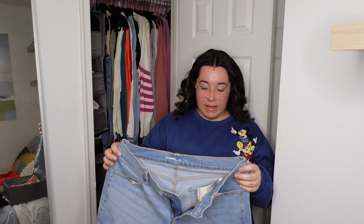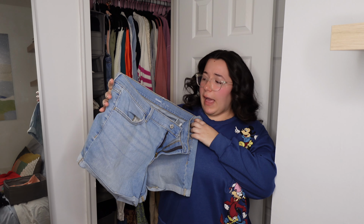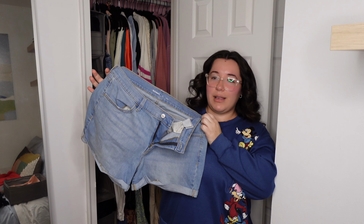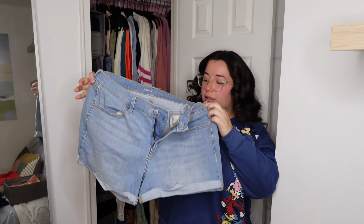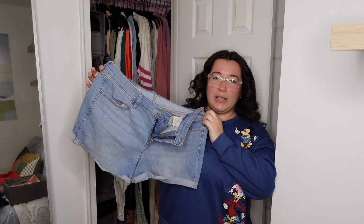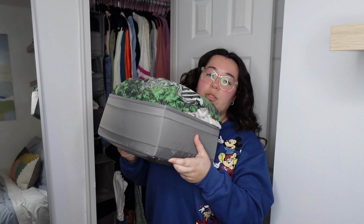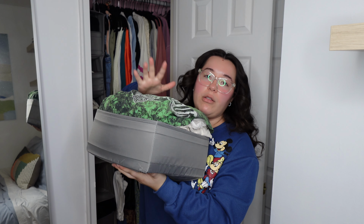I didn't even realize this, but in my t-shirt bin I had an extra pair of shorts. I think my sister gave these to me, and I wore these maybe once last summer, but they're just these Old Navy regular light wash jean shorts. I really haven't worn them since, so I'll just get rid of these. Everything else I pretty much wear, but refolded and now they're organized.